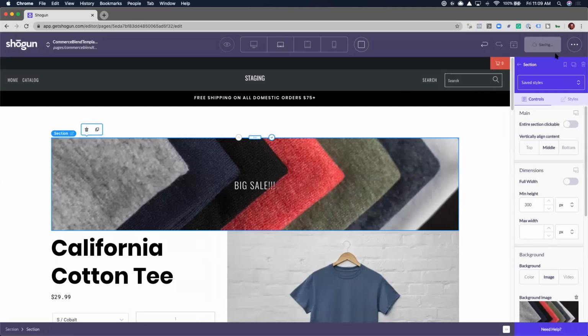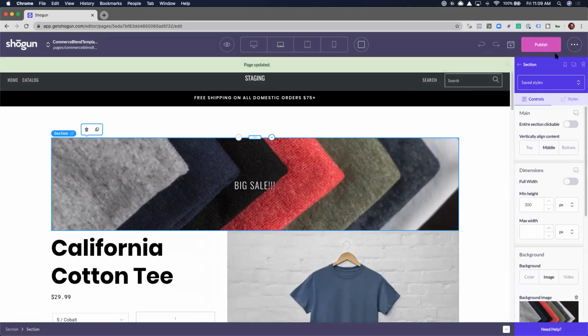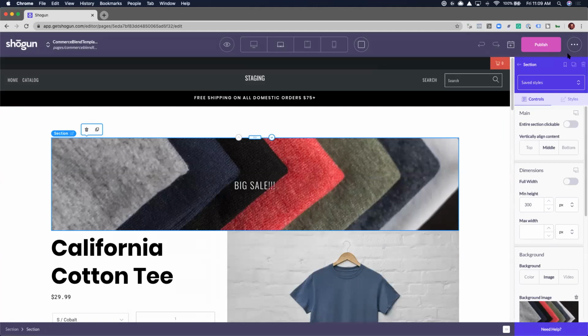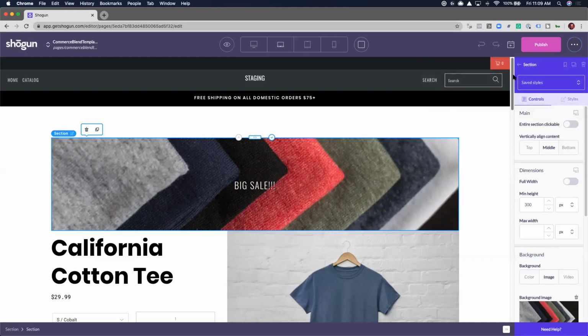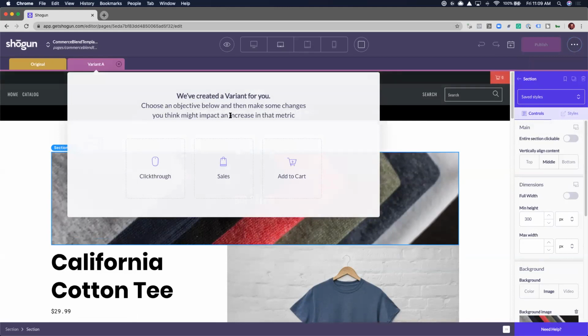And now instead of publishing, we can actually optimize this page using our A/B testing that's built into every page in Shogun, including pages set as your home page, your product page, and your collection page. So I'm going to click on this menu again and hit Start Test. Once I've hit Start Test here, I'm going to be able to see our experiment get created. And once the experiment's created, we have 3 objectives.